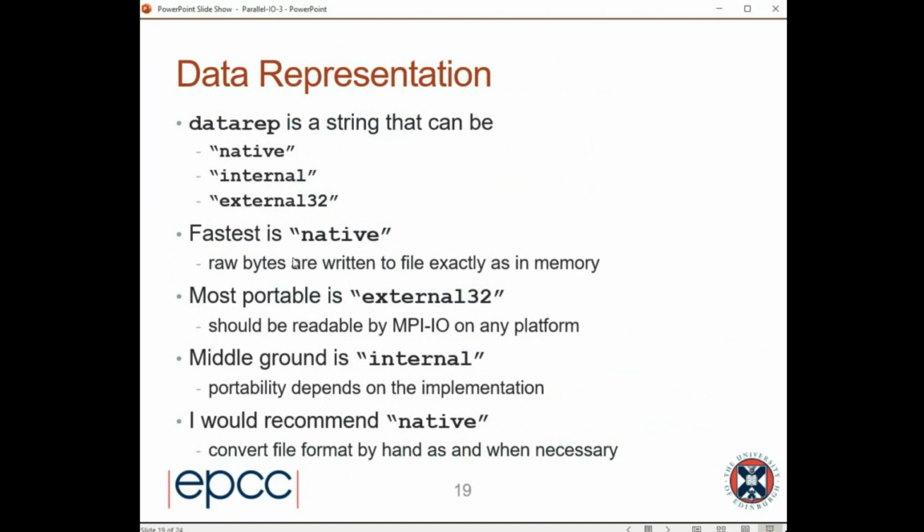So there you go. The data representation is a string, which can be native, internal or external. The fastest is native, where raw bytes are written exactly as in memory. There is a portable one called external32. So there is this problem that although most people use Intel chips nowadays, native binary bytes can be big endian or little endian, you don't know. I always use native because when we want to do fast I/O, I would recommend native. And if ever you went to a system with a different data representation, you would just read it in once and write it out again to convert.